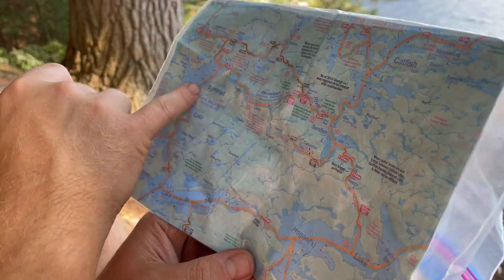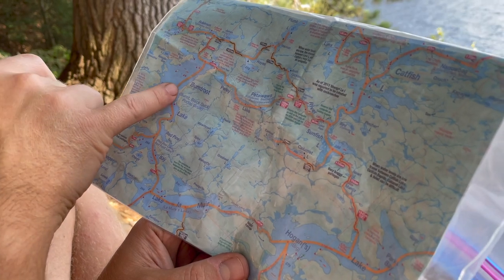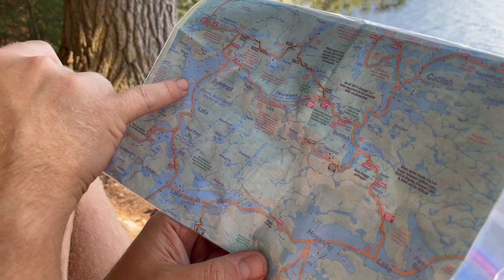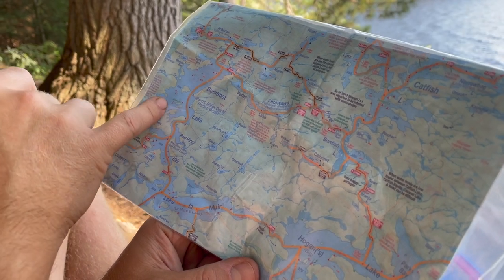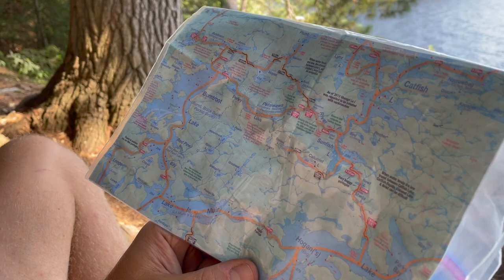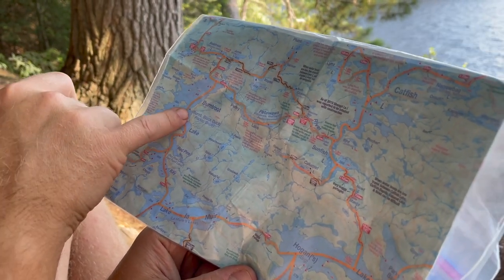Yeah, we're heading into Burntroot. These sites here look pretty good. If they're not available, we could look at some island sites. I don't particularly like staying on islands because there's no firewood, but they're an option. Also, islands are really exposed to wind, and we're supposed to get some wind tomorrow night. So maybe one of these ones is good.